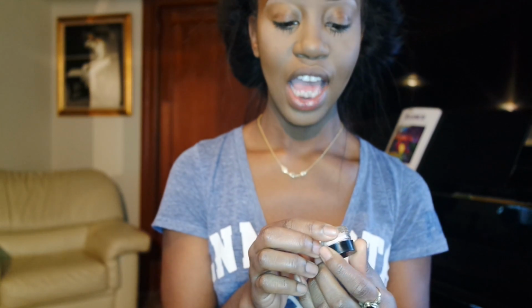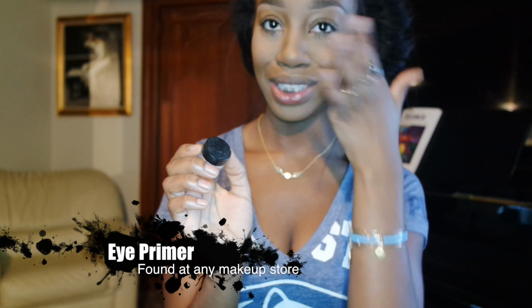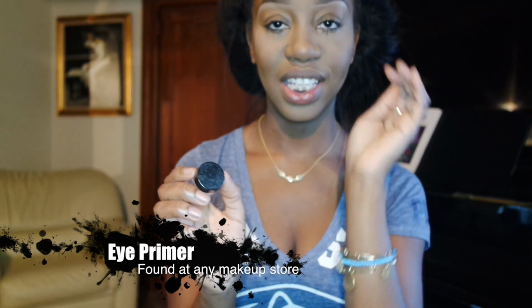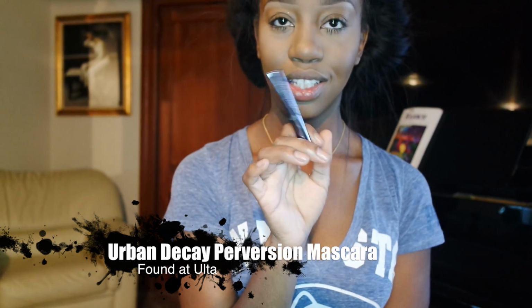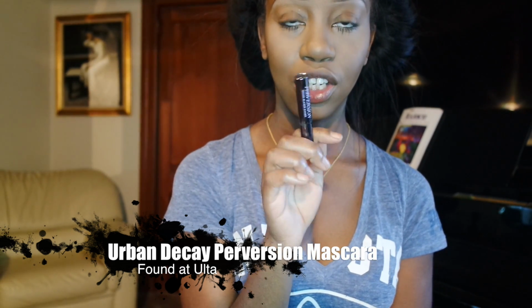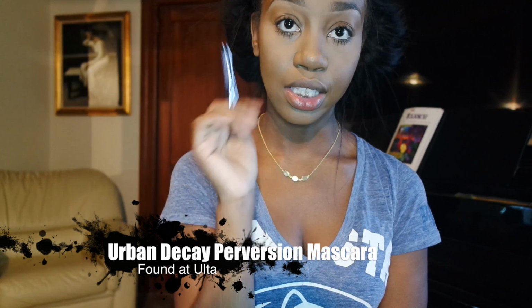I love this. I will be using an eye and lip primer, but I just use it as my eye primer. Don't be like dipping and dabbing, going here and there, because you'll get styes. And you can really use any kind of eye primer, but you need to use eye primer so you're not creasing throughout the day. I will be using Urban Decay's Perversion. This is just a little sample I got from Ulta. I think I earned enough points, so they gave me this Perversion mascara just to fix my little curly things.